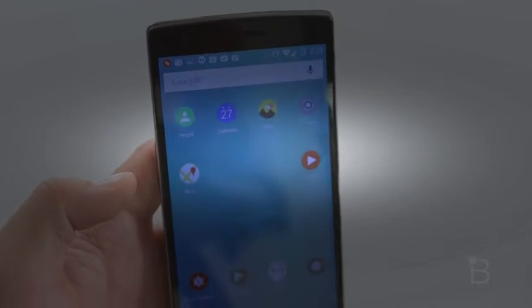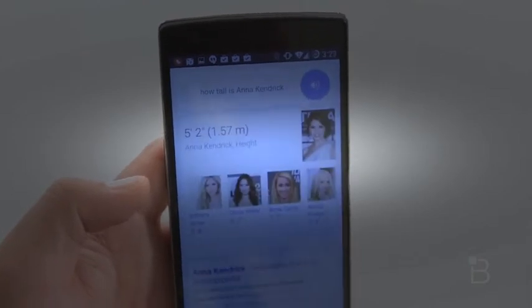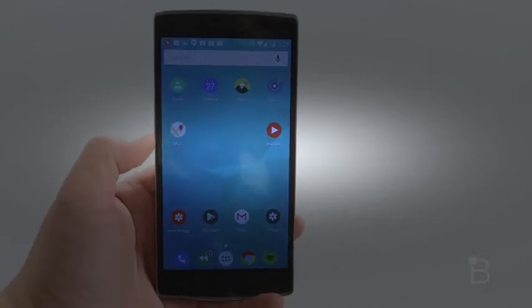Store, and the ability to prompt Google Now by using a hot word like, "Okay Google, how tall is Anna Kendrick?" Anna Kendrick is 5 feet 2 inches tall. This feature is something we've only really seen on the Google Now launcher, and everything about Nova Launcher is great.